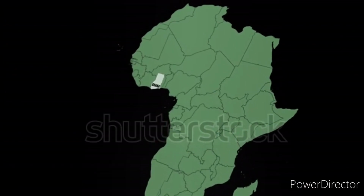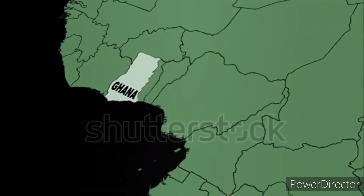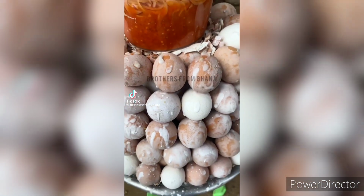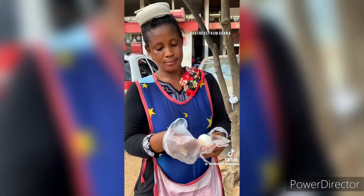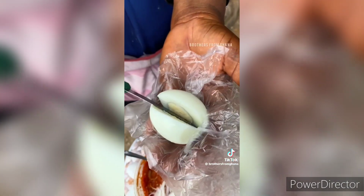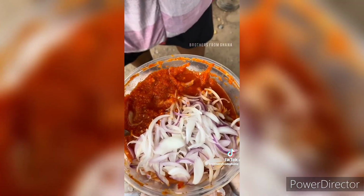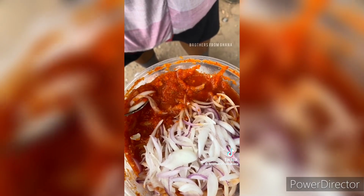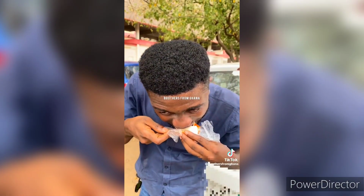Making our way to West Africa once again, we land in Ghana. We explore the delightful street food of boiled egg with ground pepper. This dish features perfectly boiled eggs that are typically halved or quartered and served with a side of spicy pepper sauce. The pepper sauce is a harmonious blend of fiery scotch bonnet peppers, onions, tomatoes, and aromatic spices.